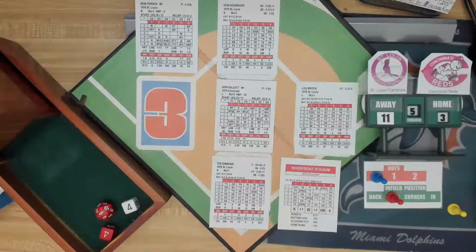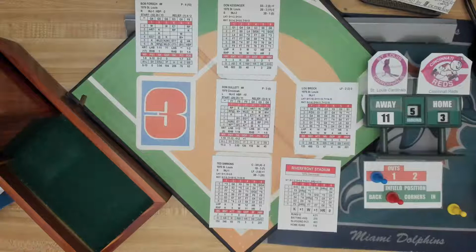The Cardinals did have 15 hits in that game, and I think they already have 12. Simmons is 1 for 2. Infield is still staying halfway. Still nobody out. Top of the 5th. Gullett, 4-6. That's at the park.